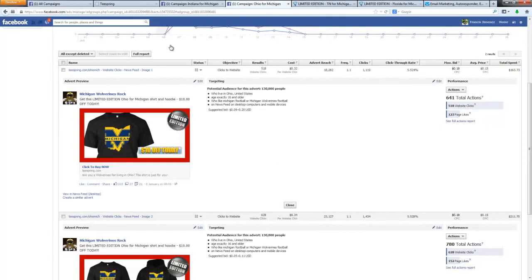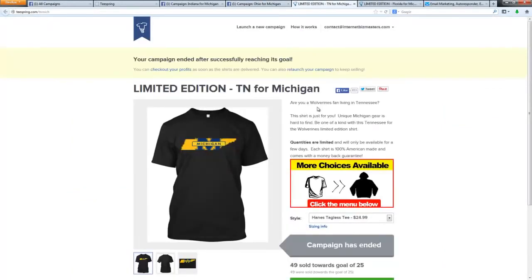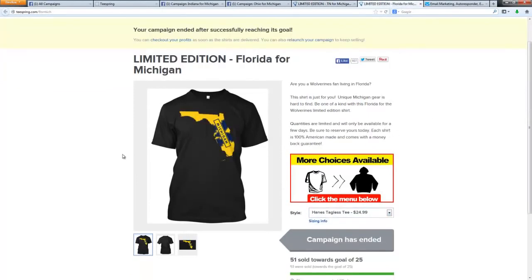I went down the line, did as many states as I could that were very large population or hot. Tennessee, this is our sales page, very simple. Are you a Wolverines fan living in Tennessee? This shirt is for you. Then we gave them the options. They can buy hoodies, women's, long sleeve, the whole deal. Florida from Michigan, same thing. And we saw that was the success we had there in our first.